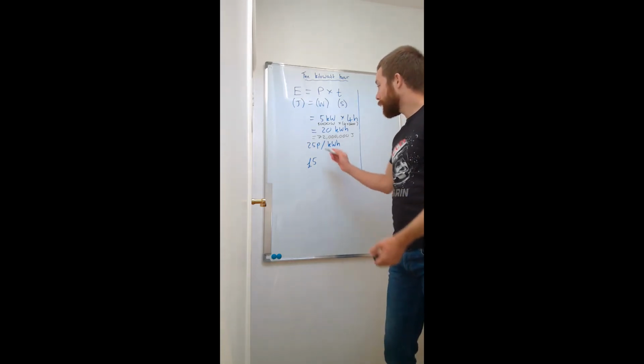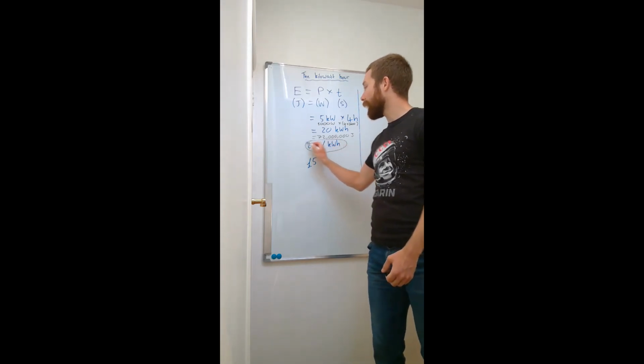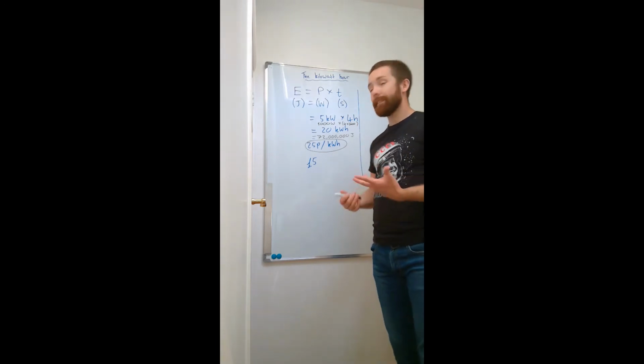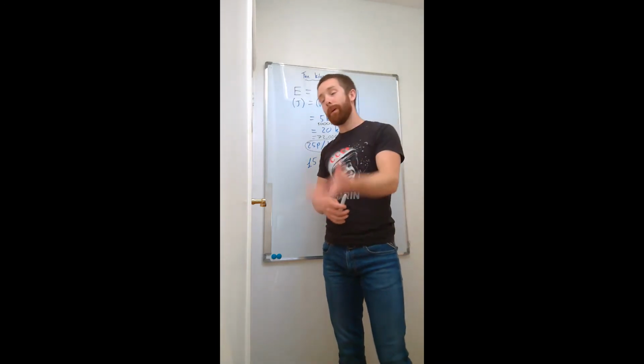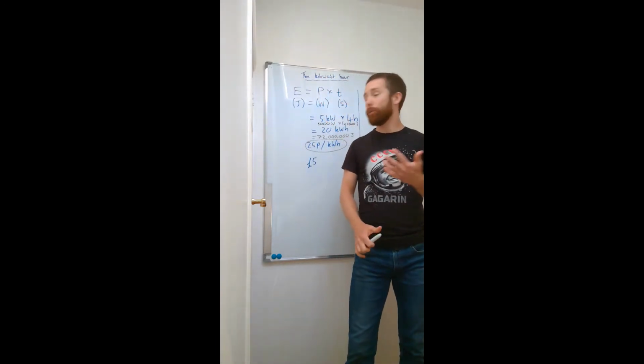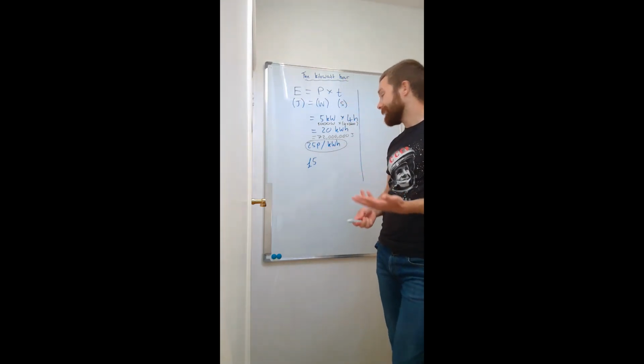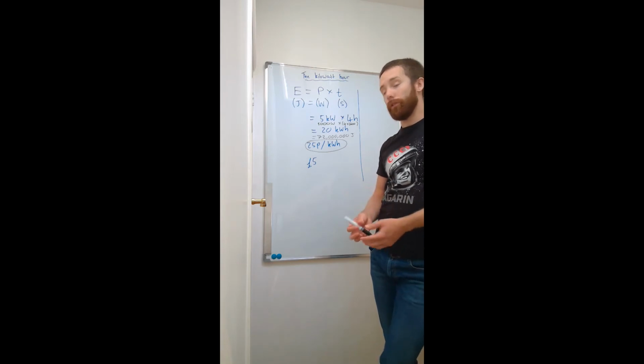Now we can see 25 pence per kilowatt hour is a fairly sensible number. We can make sense of that. If someone said to you 25 pence per kilowatt hour and then another energy company said 22 pence per kilowatt hour, you would know which one very easily. They're sensible numbers, you'd be able to use them, okay?